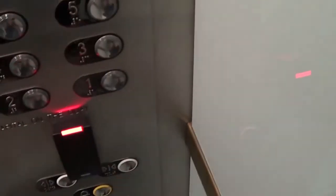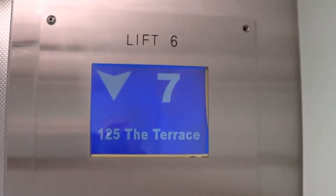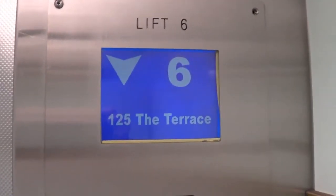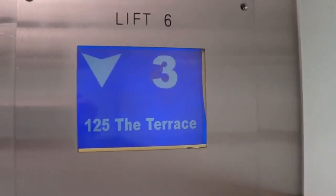And here's the right hand lift. Normal doors. Again, it's got the original cab. Oops, wrong button. So yeah, one's locked. Also an epic motor. We are at 2.